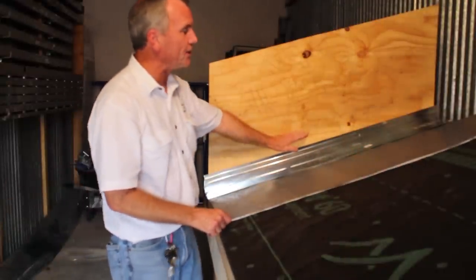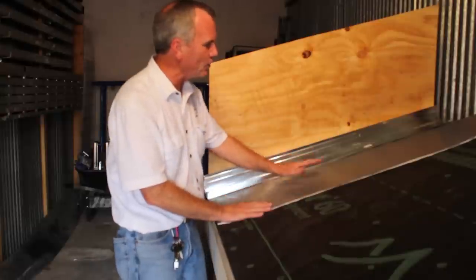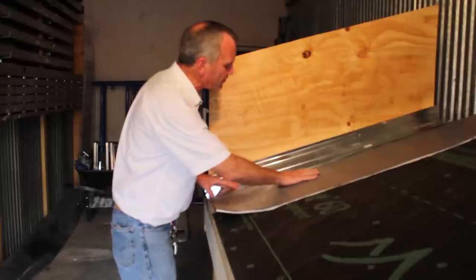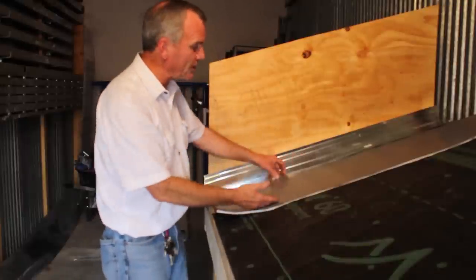Up against the wall here, ideally what you would want to see, if you're going to use ice and water shield, and if you're going to use an L-flashing, is this ice and water shield going up onto the wall before the flashing was on. That way you catch water.